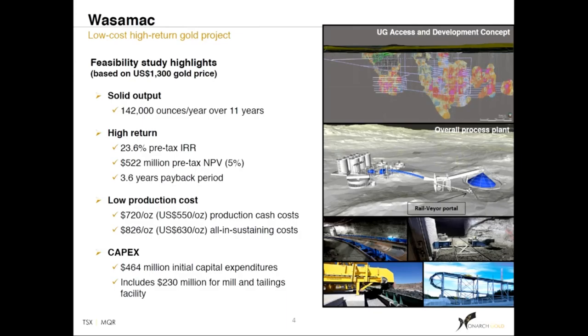To give you an idea, that 460 million could drop by half if we didn't have to build a mill or the tailings facility. The mill that we're building for this project is a 6,000 tons per day mill. Thus the reason we can't use our current mills, which combined only have a capacity of 2,000 tons per day.